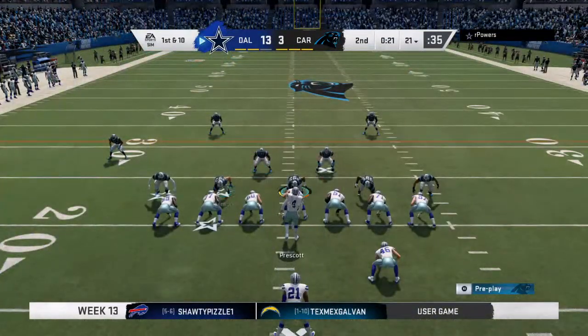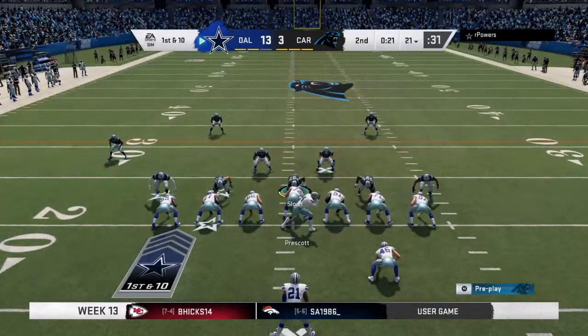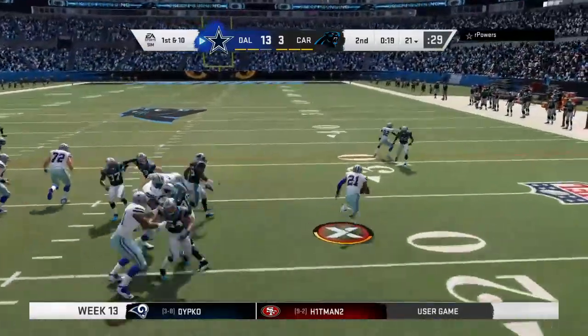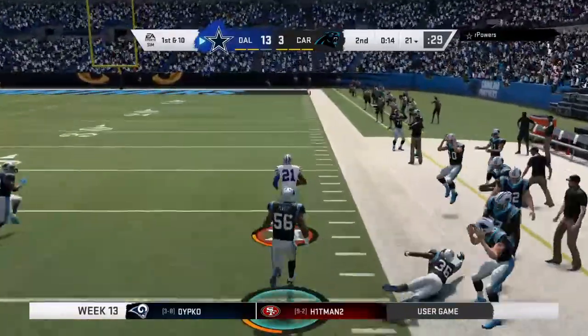About set for this next drive by the Cowboys offense. You've got less than 30 seconds left here in the half. You're well on your own side of the field. What are we doing here, Coach Davis? Well, I'm trying something on first down, and it's something that's safe. It's something that's been done many times before.